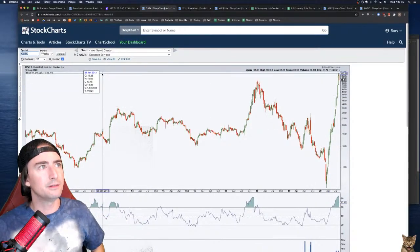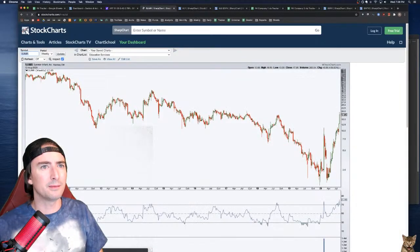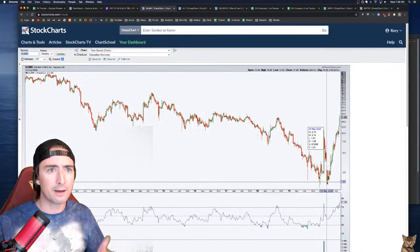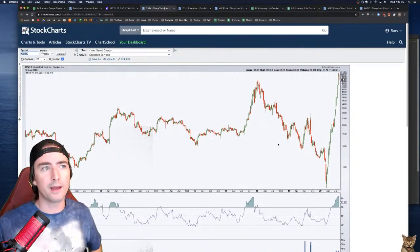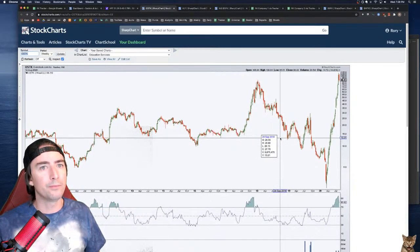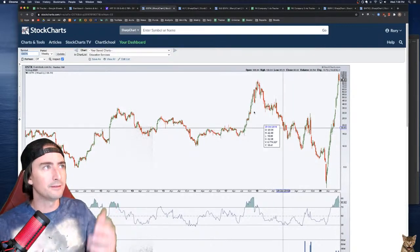I saw another one too, that I had been looking at, Summer Infant. Look at this one, this was another 10 bagger. I had been tracking that one too. I think I owned it, and just put it down. Those are the ones that are 10 baggers. I thought many of these might go bankrupt too, and some of them did, but a smaller percentage of them than I thought. And there you go.